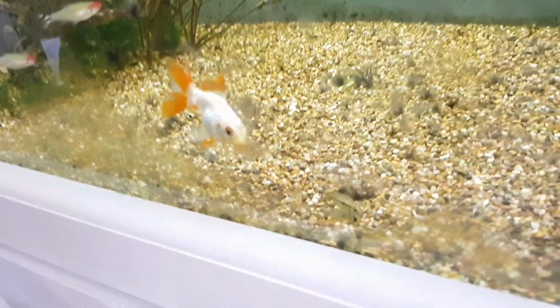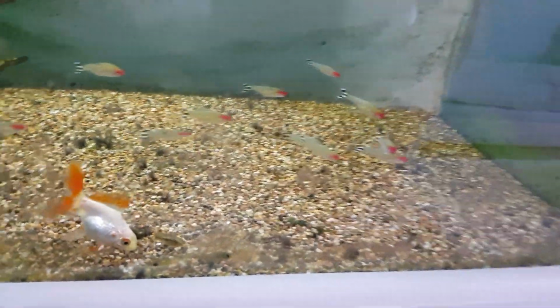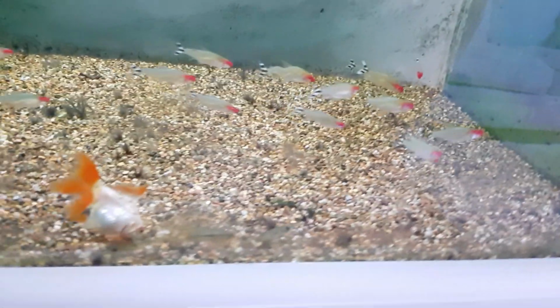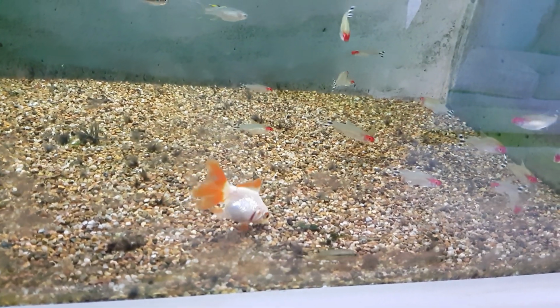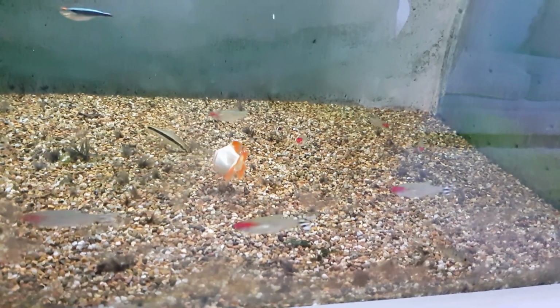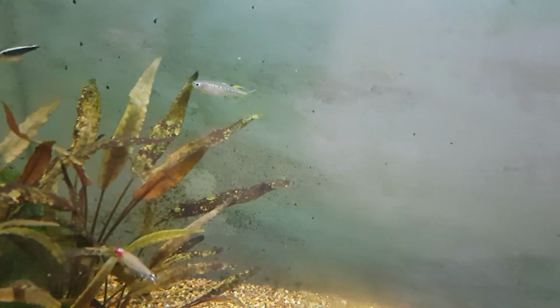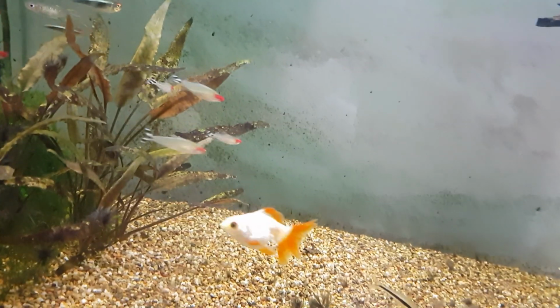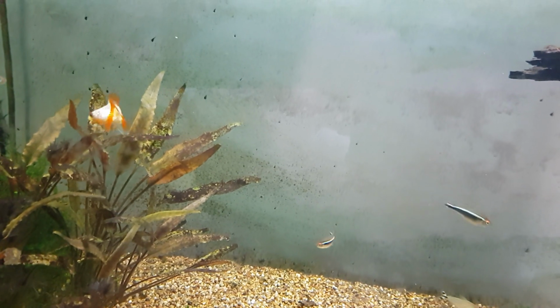which will be a hard one to get past the missus. And here's a Ryukin goldfish, isn't he, as well? That's right, Ryukin. They're not as common. Well, I mean, you can easily get them, but you don't see them as common as your common goldfish or your comets or your Arandas and that sort of stuff. So yeah, he's pretty cool. As well as that, in here we can see nice looking Pacific blue eyes, one of the larger blue eyes or pseudomugils that are available.